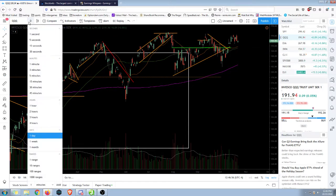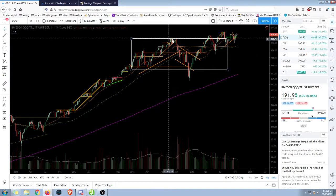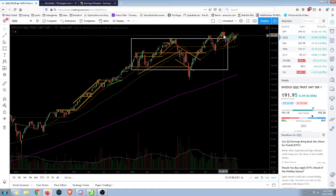It was a ceiling back in 2018. And right now, it's not really necessarily a floor as much as a pivot point where we just keep going back and forth through it. It's almost like the midpoint of the range that we've spent the last 3 or 4 months in. And we're kind of trying to hold above it.